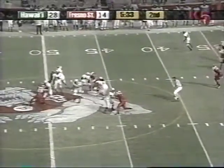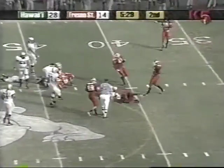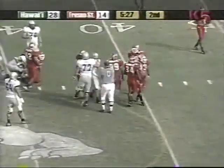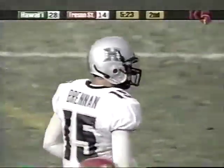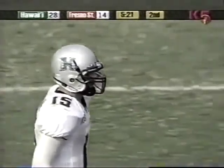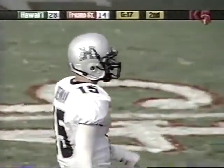Brennan steps up in the pocket and stumbles. Gets back to the line of scrimmage and leaps to the 41. So a gain on the play of 2. That'll bring up 2nd down and 8. Good coverage by Fresno State deep. 2-yard gain on that leap by Brennan.